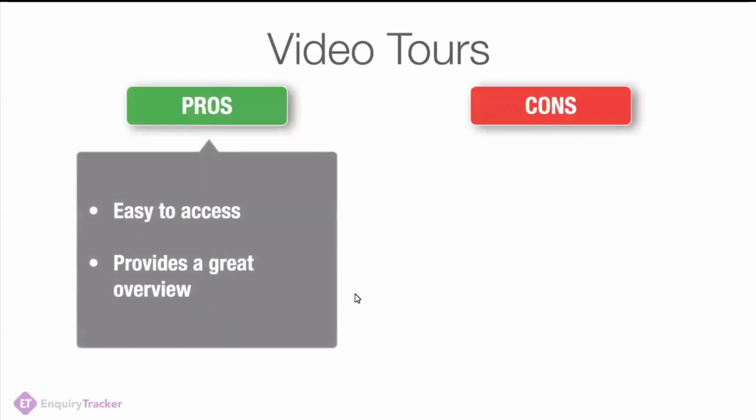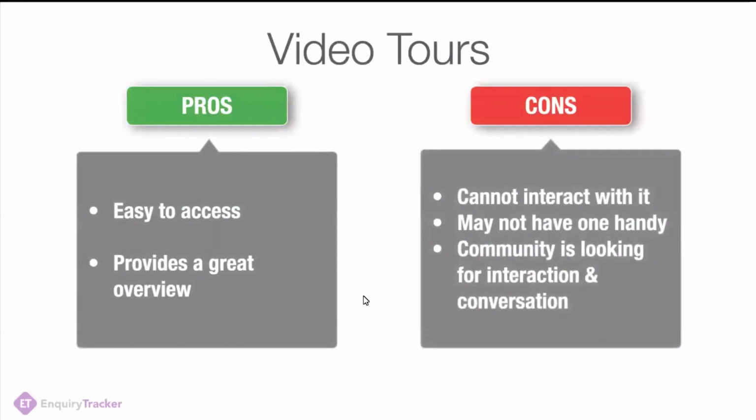What are the pros and cons of video? Well, video is great. You should have videos of your school, and you should make them. We're not suggesting that should be stopped. They're easy to access, and they provide great content and a great overview of your school. But what are they not? They can't be interactive. You can't interact with a video. You may not have one handy, so you might have to make one.